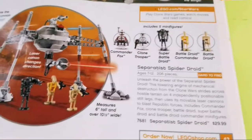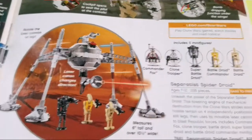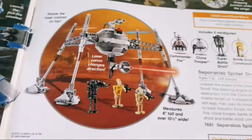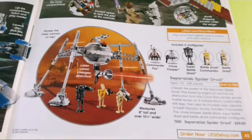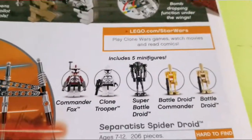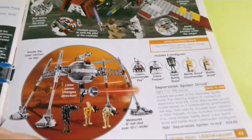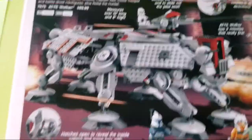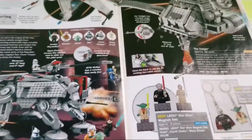This is a pretty bad piece count, 200 for $80, especially with the amount of minifigures it has. But it looks cool for a battle pack. You can just get 2 of them and you have a whole bunch of droids to battle with. Kind of a random assortment of them, but then you have the V19 Torrent. I think we've gone over that before.